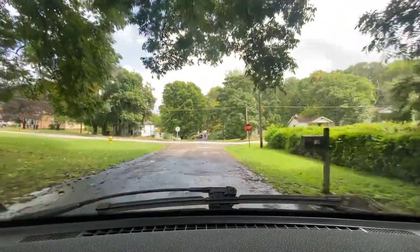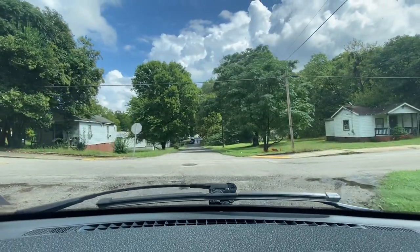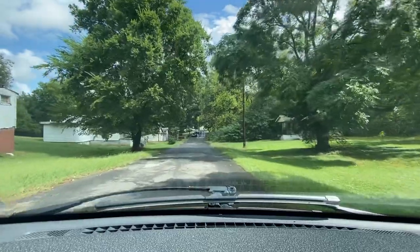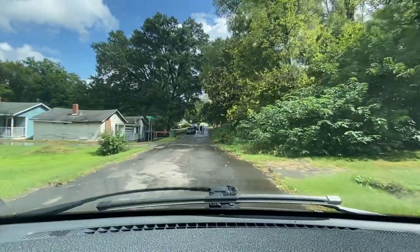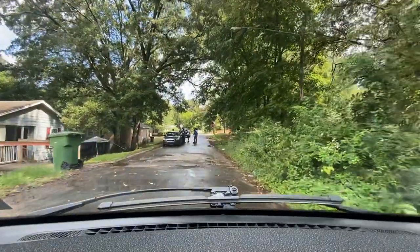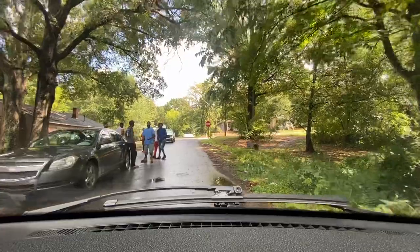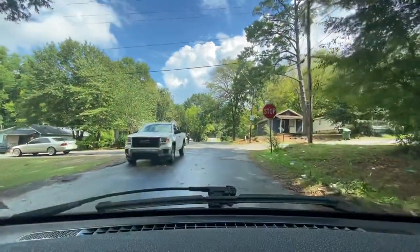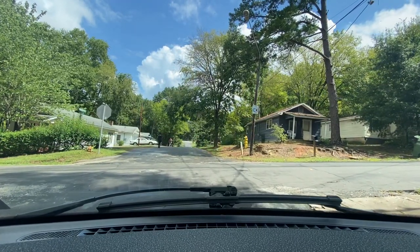We've been traveling like 9 miles an hour. We're approaching Thomas Lane. We have several gentlemen, and it looks like it could be a young woman out here. They look like they're laughing at a really good joke. We're on Gregory Street.